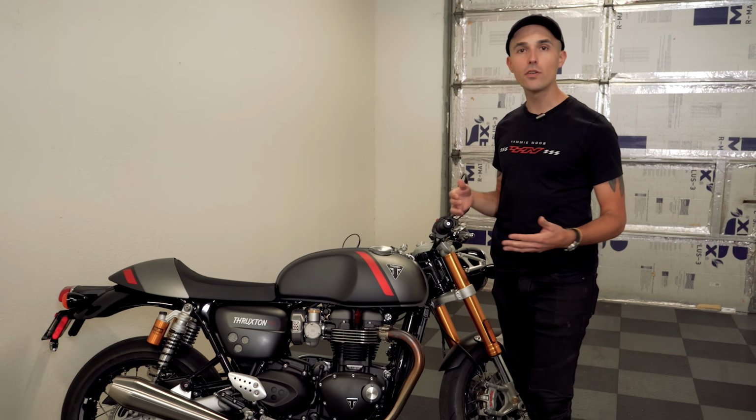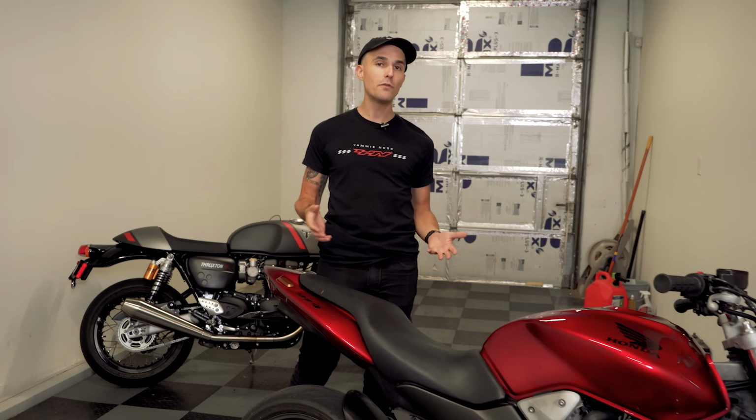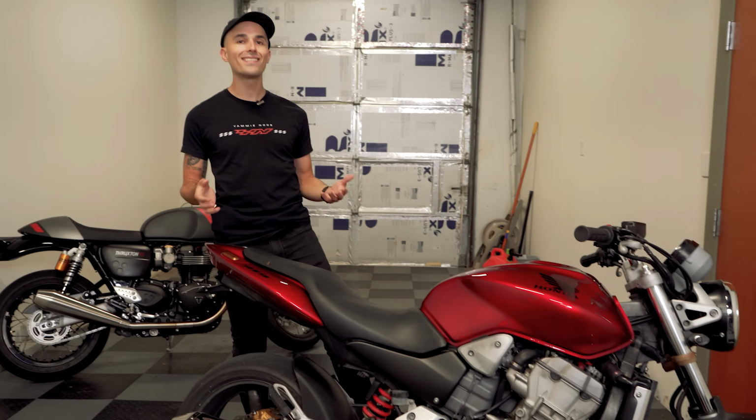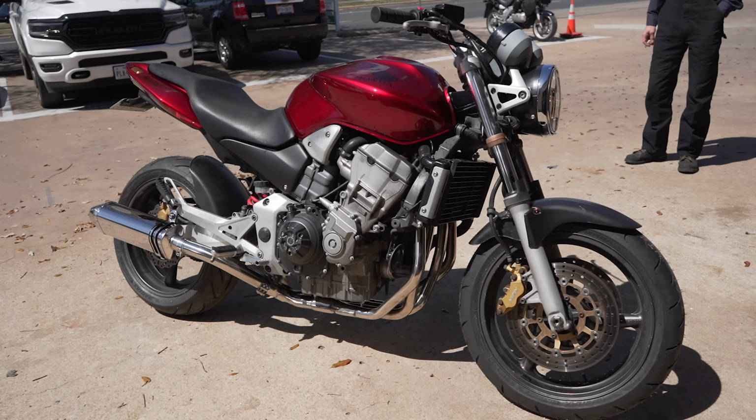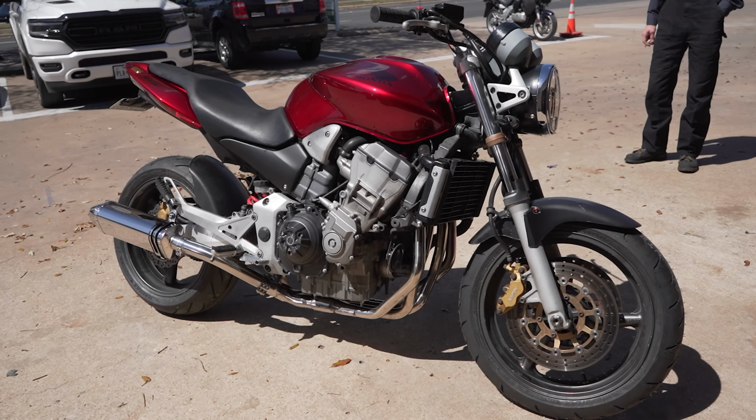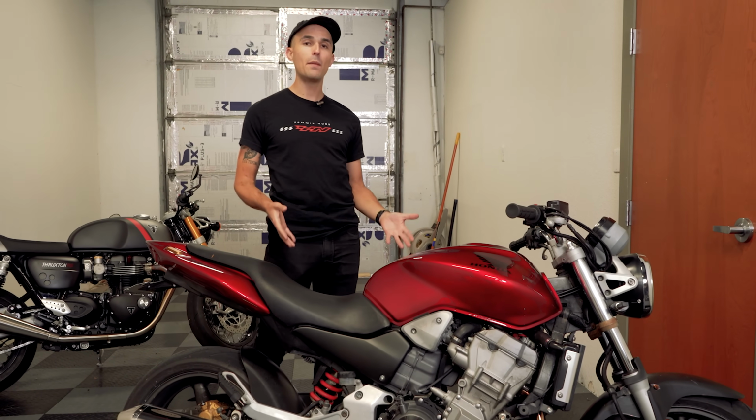Fast forward a couple of years, and then people started putting fairings on motorcycles, and those motorcyclists started crashing their bikes and turning them into street fighters. Manufacturers got whiff of this, and they started making street fighters from the factory. You have the first kind of naked motorcycle starting to come into the fold. This Honda Hornet 919 is an awesome example of one.